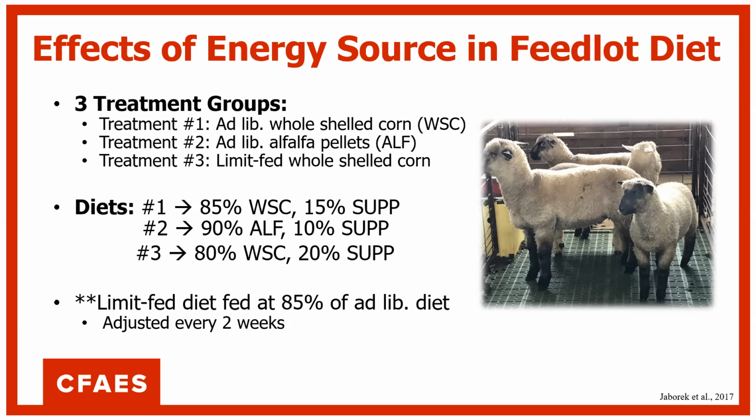Treatment number 1 was ad libitum access to whole-shelled corn. Whole-shelled corn will be represented in the graphs or the tables that I'm going to present as WSC. Treatment 2 is ad libitum access to alfalfa pellets, and those alfalfa pellets will be represented by the acronym of ALF. And then treatment 3 is limit-fed whole-shelled corn. Treatment 3 lambs, that limit feeding was based upon the ad libitum intake of treatment number 1, and those lambs were limit fed at about 80% of the intake that was given to treatment 1.